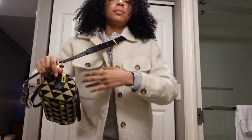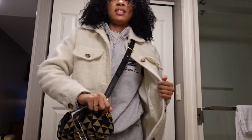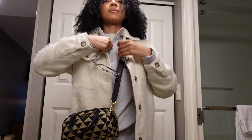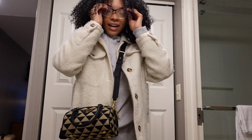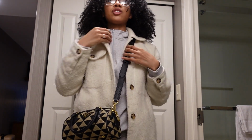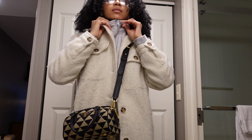Should I button up or no? Let's leave this open. Oh, I look a mess. Oh, I think that looks worse. Oh man, goodness. And their gym is closed. That sucks. I wanted to work out.